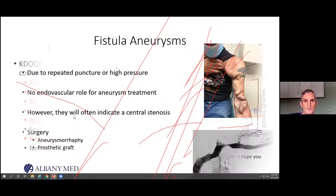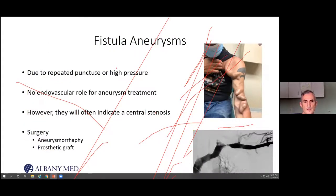We will encounter patients who have aneurysms or venous hypertension. This is one of my patients I saw a few weeks ago, a patient with a mega aneurysm of his AV fistula. This is a brachiocephalic fistula. If you see a patient with a fistula like this or with aneurysms, it can be due to repeated puncture of the same area, but very often it can be due to high pressure from a central stenosis. So all these patients, prior to having any surgical revision of their aneurysm, should have a venogram and should have any central stenosis addressed, because it's more than likely that the reason this has become aneurysmal is because of central stenosis.